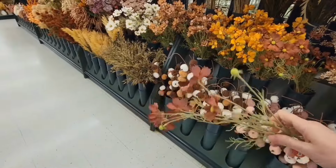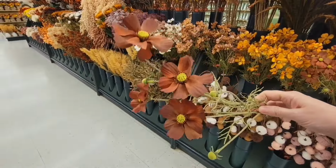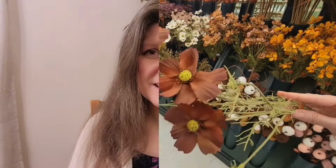And then there's also these brown cosmos flowers, which, by the way, are often referred to as chocolate cosmos. Some even say the real ones smell like chocolate cake. So the items I picked up from Walmart and Hobby Lobby are just a few, and they're mixed in with all of the rest of the haul.